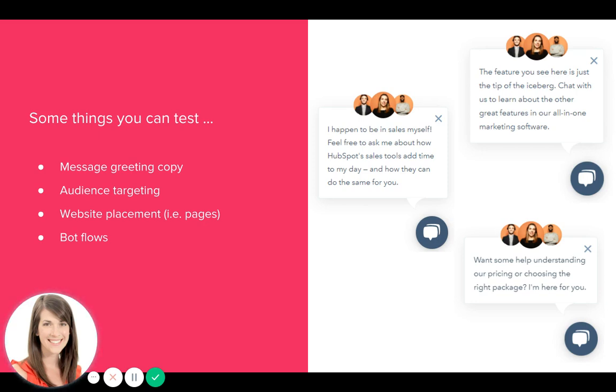Audience targeting, like I said, and then you can use this in conjunction with message greeting copy to tweak the copy that you're using to target different audiences to be a little bit more relevant or personalized. Website placement, like I said, is another great place to test. If you're finding that you are generating a high volume of chat on one page, but it's very low intent and it's not converting, you could test it on a different page. So really figure out what the right mix is for you in terms of live chat and the pages on your site. And then bot flows.